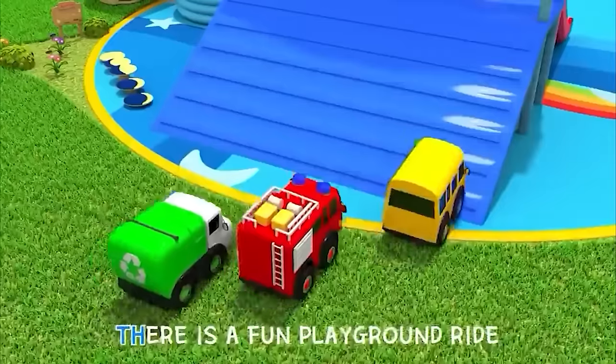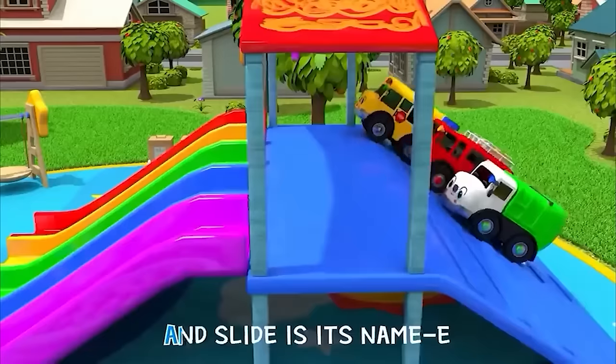There is a fun playground ride and slide.